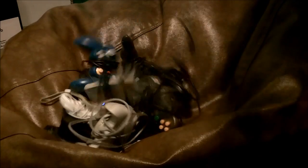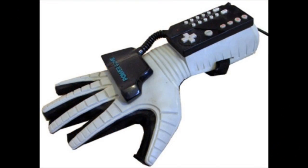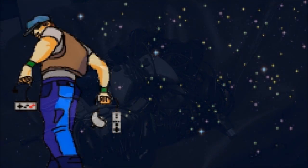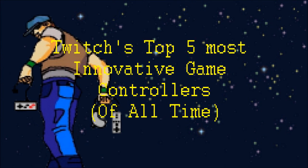If you've been a gamer for as long as I have, you've probably seen a lot of game controllers come and go. Some were good, some were bad, and some we're just not ever going to talk about ever again. Ever. But today's list is not looking at what makes a good game controller. No, I'm looking at the most innovative game controllers of all time. Enough talk! I give you, for your viewing enjoyment, Twitch's top 5 most innovative game controllers of all time.